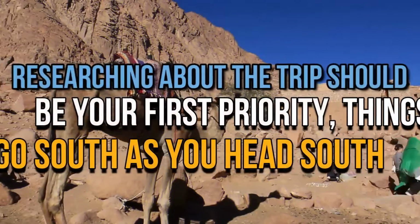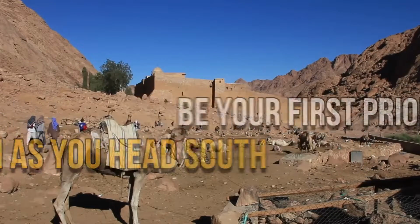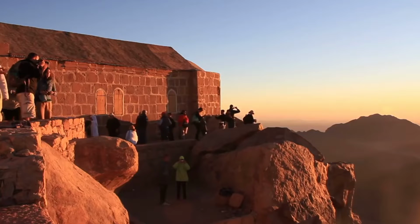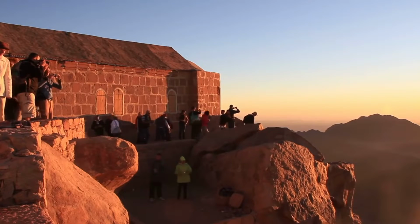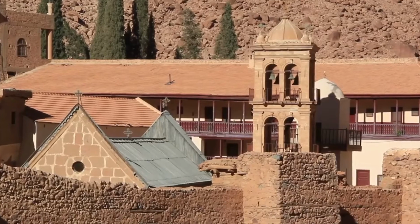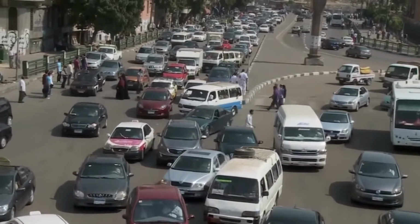Moving on, researching about the trip should be your first priority. Things go south as you head south. Egypt faced some political instability around 2011, and since then, some states were considered unsafe to travel. You can still visit them, but as a quick stop. This affected the economy, which means reduced cost. Many tourists have claimed that as they moved down Egypt, the environment was not comfortable for them. The traffic, hassling, scamming, shouting, and disrespect increased.